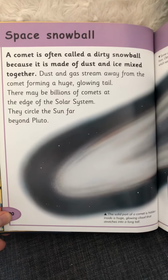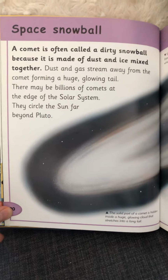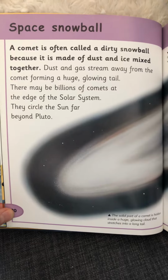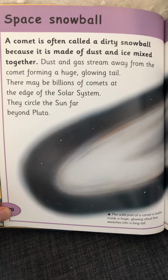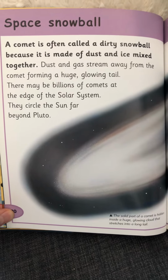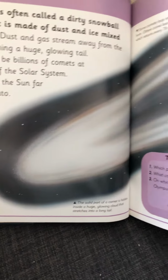Time for some learning about space snowballs and some other fun things in space. So a comet is often called a dirty snowball because it is made of dust and ice mixed together. Dust and gas stream away from the comet, forming a huge glowing tail, like in the picture.